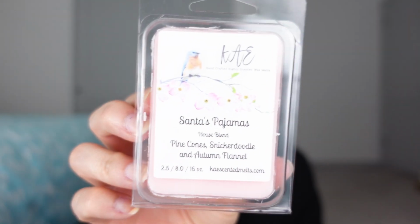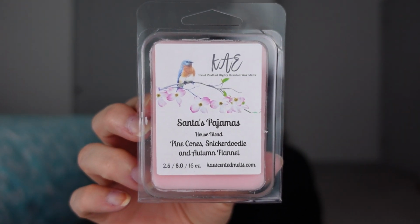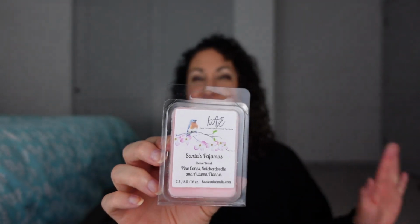Okay, this is Santa's Pajamas. This is Pinecones, Snickerdoodle, and Autumn Flannel. I just saw, I think Maggie had a KAE's order recently, or maybe I was catching up on an older video, but she had this in there, and I had already placed my order because I just watched that video, and she really liked this one. I was like, oh, I'm so glad, because I picked it up. And it's an interesting scent.